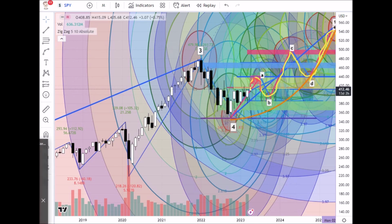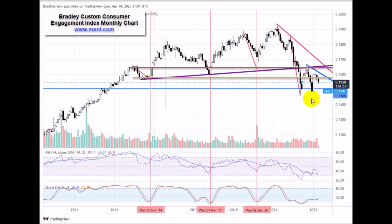Okay, so let's come back over here. Take a look. Consumer continues to stay out of this trend. We've broken back down. I've drawn this orange line and this red line here. Basically, consumer is nowhere near engaging with this economy right now.